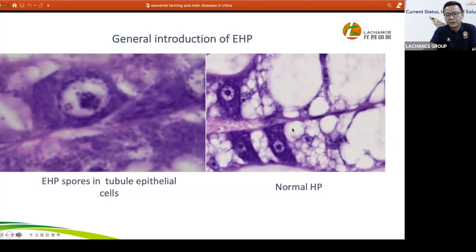The hepatopancreas, as we know, has 4 kinds of cells. So the cells are very, very good.